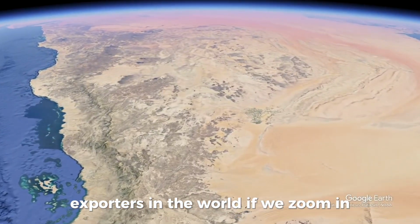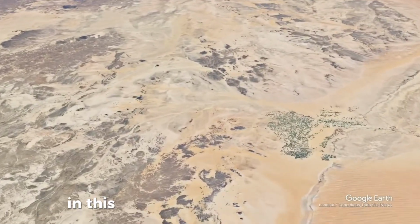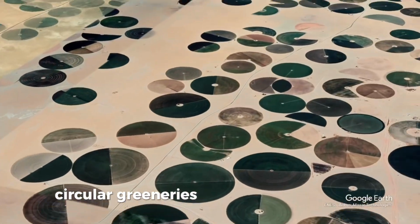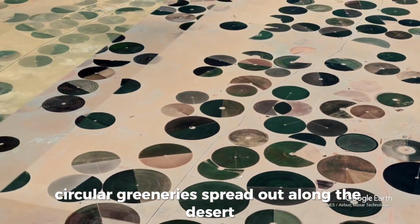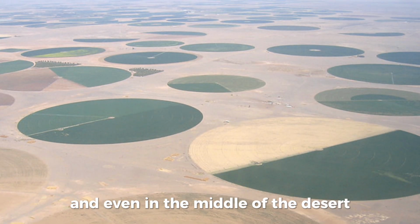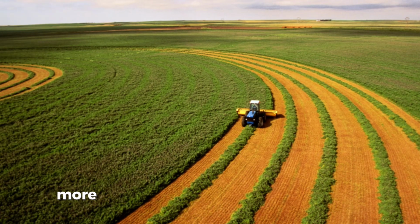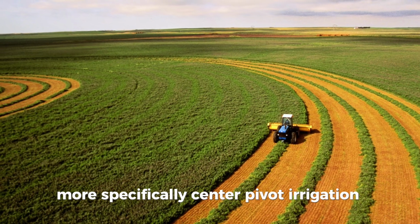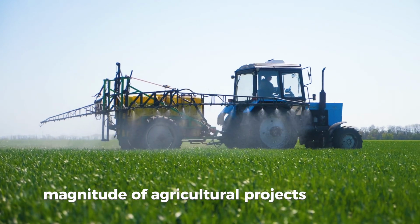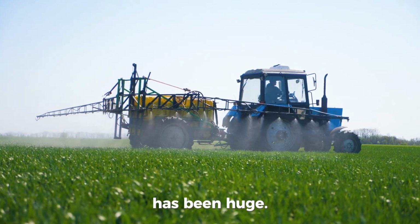If we zoom in, there is something interesting going on in this country. There are a lot of huge circular greeneries spread out along the desert, all across the country and even in the middle of the desert, and these are farmlands, more specifically center pivot irrigation farms. The sheer magnitude of agricultural projects in Saudi Arabia has been huge.